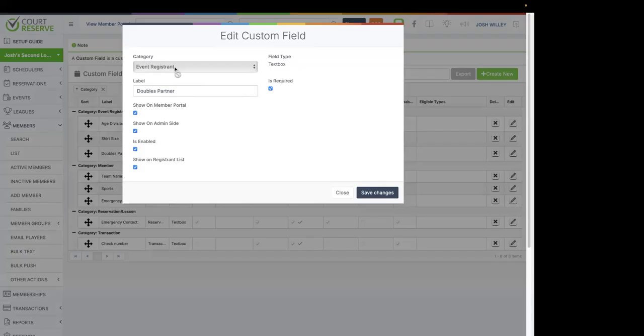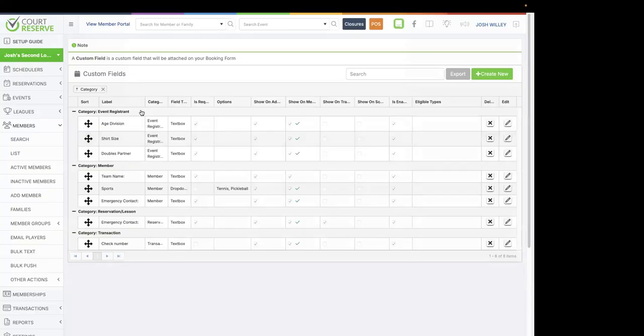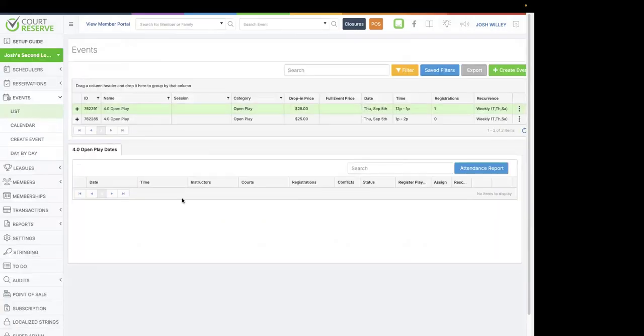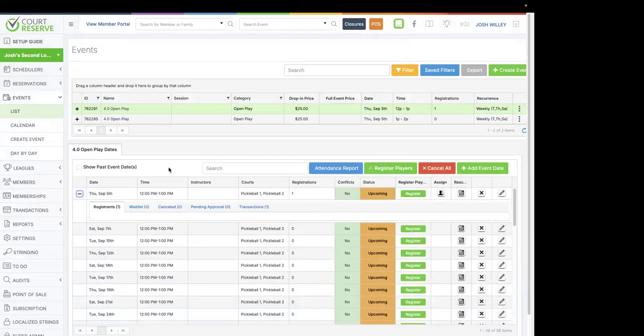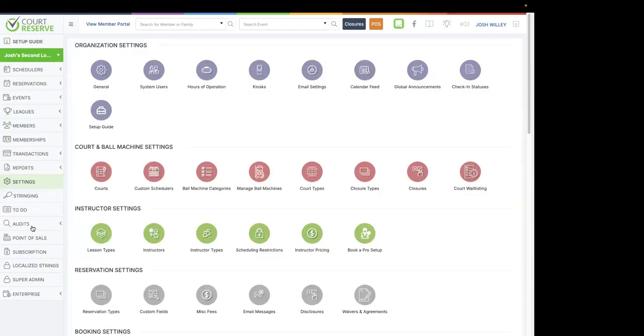If we are looking at an event registering custom field, if we show it on the registrant list, that's going to give us an additional info icon next to each registrant's name, and that way we can easily identify the information that they filled out for that custom field. So for example, if I go to the event list and I want to see what members filled out for that custom field, if I'm showing this on the registrant list, I get this info icon and I can see the information that that member had selected. So that goes over custom fields.